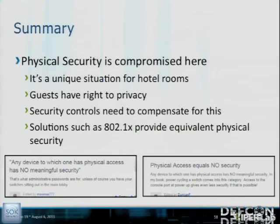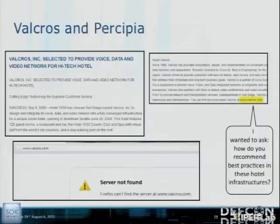So physical security is compromised here, and it's a unique situation for the hotel rooms. Security controls need to compensate for this. That's why you look at things like 802.1x. Everyone says when you have physical access to something, it's game over, right? But that's the irony there, like I said, in the hotel guest rooms, guests have physical access to the phones because it's a business benefit to use the phones. Otherwise, why even have the phones there?